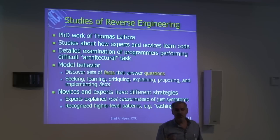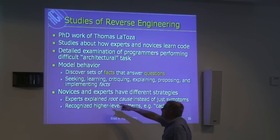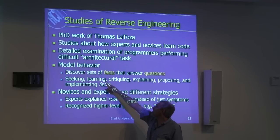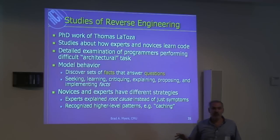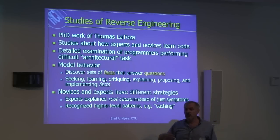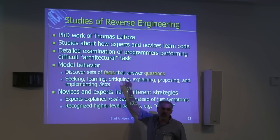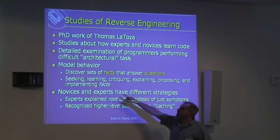Okay, what is this doing? How is it working? These are the kind of questions they're asking. So they're seeking facts that will explain certain aspects of it. And they learn things. They critique facts. So if there's something wrong with this code, or I wouldn't be looking at it. Either I'm trying to add a new thing to it, or I'm trying to fix something. They're trying to explain things that happen, either things that they've learned or things that they think are wrong. What are the implications or what are the causes? They propose changes, and then they try and implement them.